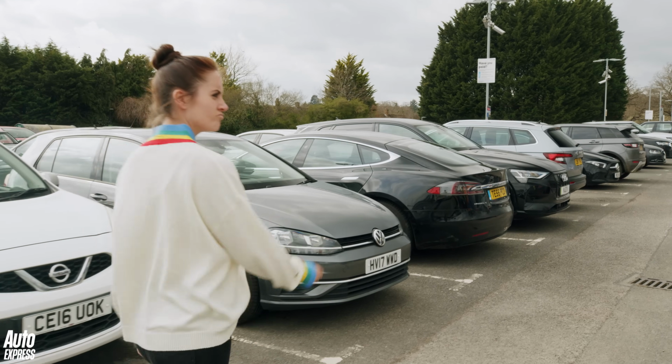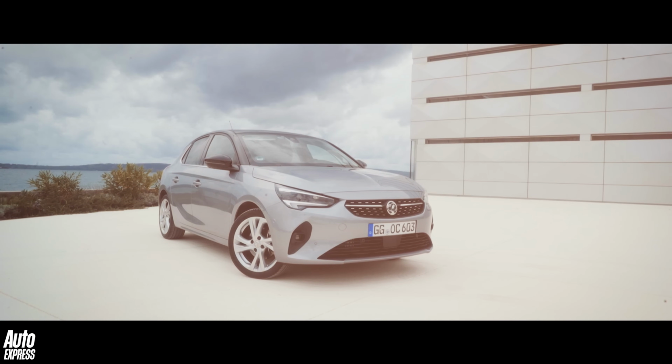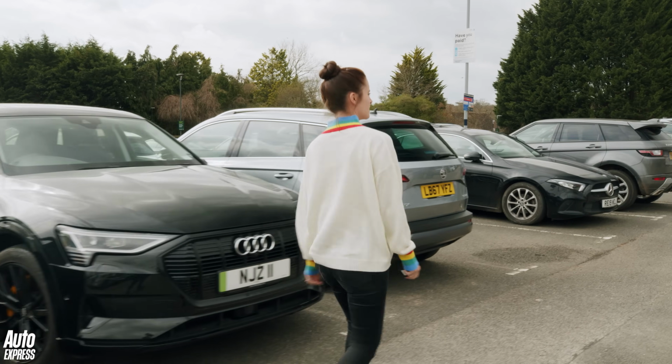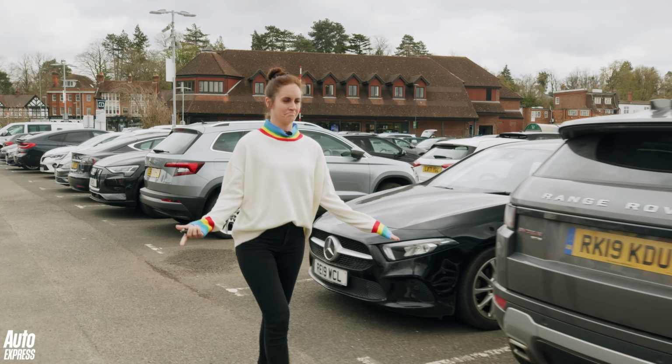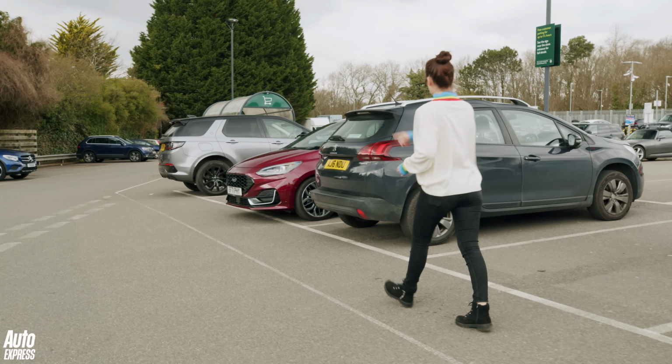You see, last year, the Fiesta lost its crown as the UK's most popular car to the new Vauxhall Corsa. And things are getting worse. At the start of 2020, the Fiesta didn't even make it into the top 10. It's time to find out what's going on.